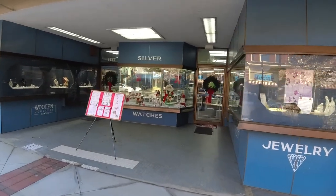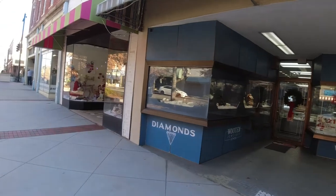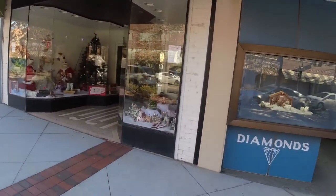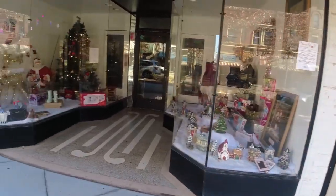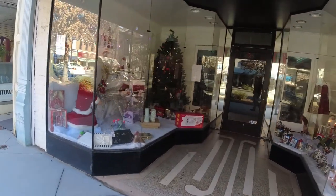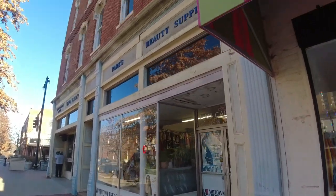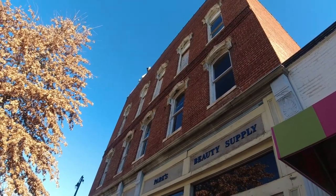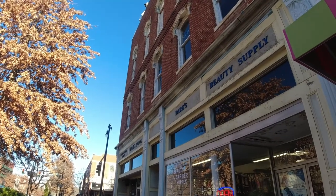You got some classic vintage Santa Clauses on display. Got some more little Christmas shop here. Little Christmas village right there in the window. Little Santa Claus and Mrs. Claus. So we will continue this way. So check out this building here. Check those windows out. And the molding. Yeah, I just love the old structure.